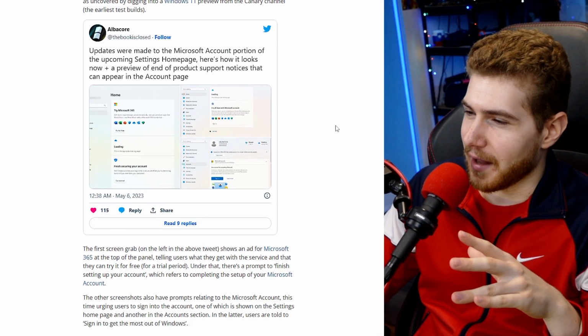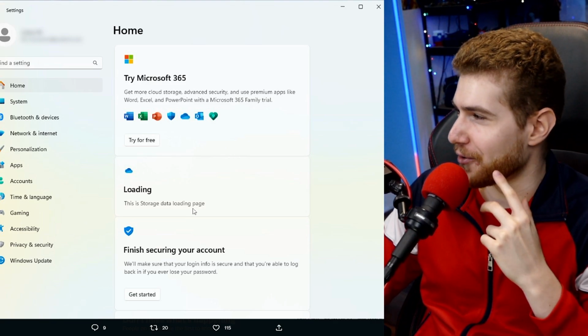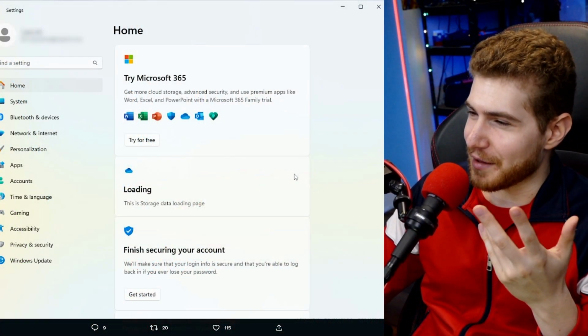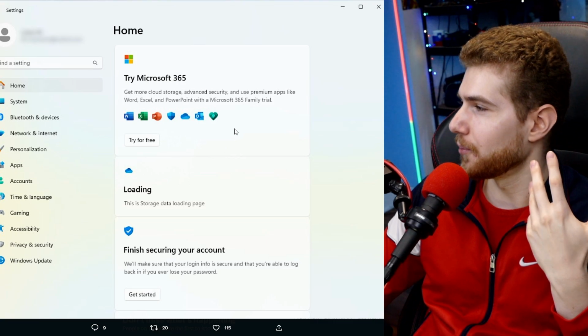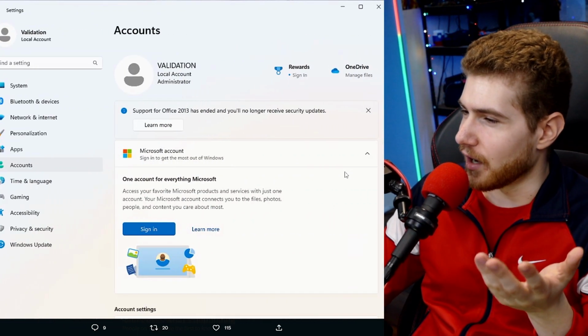So what's happening now is that we are getting ads in the settings menu. A couple months ago, back in September, in a beta build, it was spotted that Microsoft was adding ads into the start menu, and that has now officially been deployed to a few unlucky users. And now in a new beta, it has been spotted that Microsoft is going to put these same sort of style ads promoting Office 365, OneDrive, their products, into the settings of your computer.